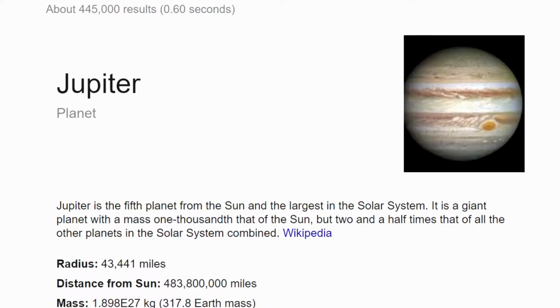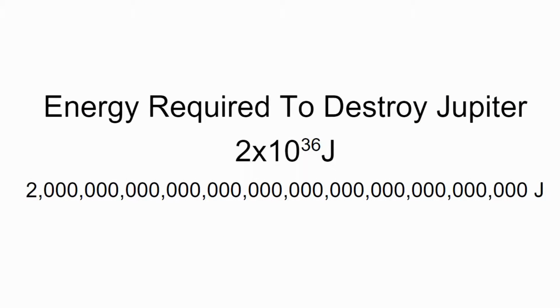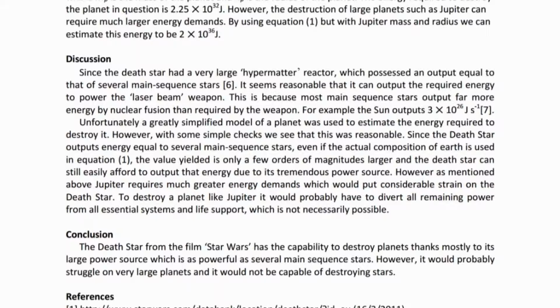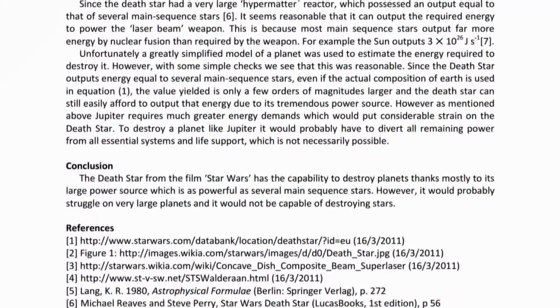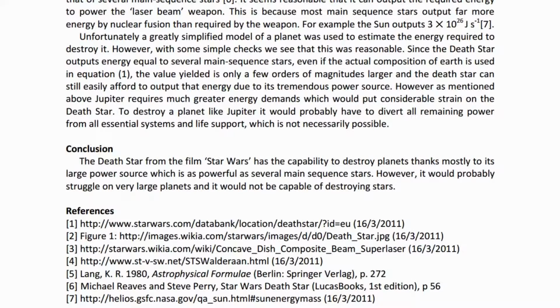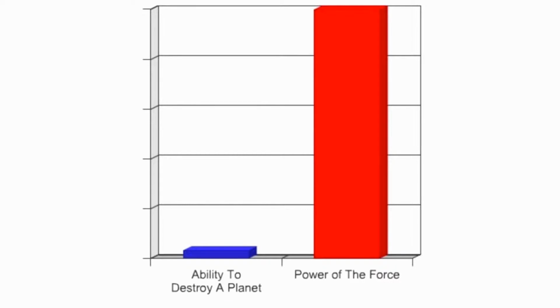However, in the same paper, they went on to calculate that for larger planets like Jupiter, the energy would be even higher, something like 2 times 10 to the 36 joules. That's 2 trillion trillion joules. The authors hypothesized that the Death Star may in fact be able to destroy this by shutting down some of its non-critical systems, like life support. And I wouldn't put that past the Empire, given their spotty record on providing basic workplace safety features like handrails. Now, this paper is actually underestimating the power of this technological terror, and by extension, the power of the Force.